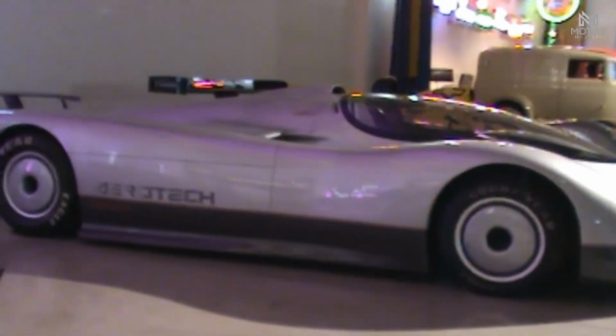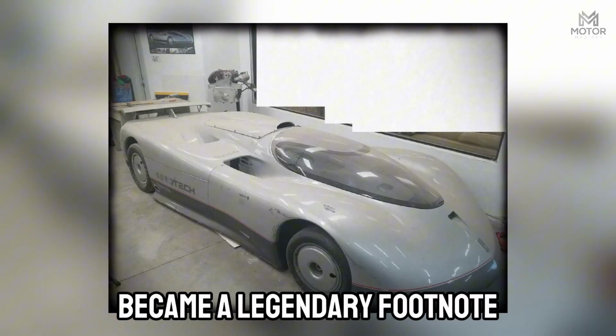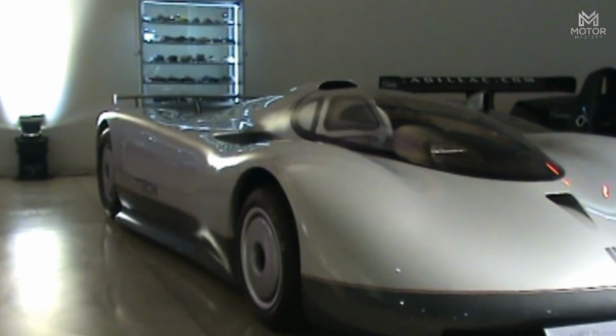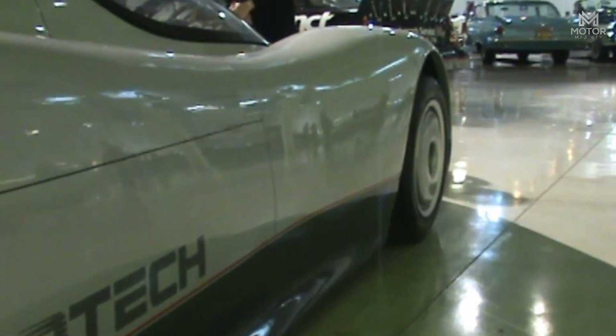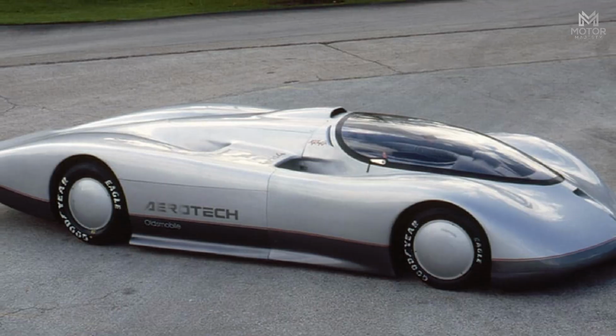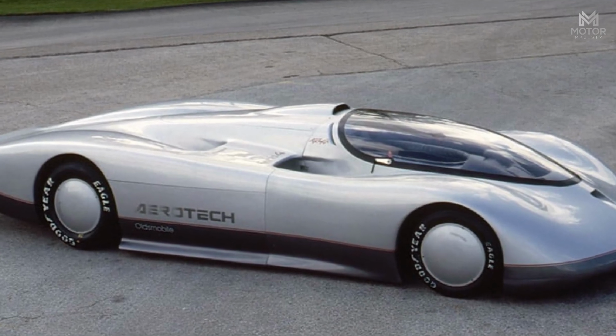This car could have been rebranded Oldsmobile and become a legendary footnote admired by enthusiasts but forgotten by most. Imagine if Oldsmobile had the guts to sell a version. The streets might have been full of Oldsmobiles that did not just move, but flew.